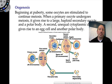This other remaining cell, it's also haploid. It's called a polar body. It eventually dies and disintegrates. It doesn't have a lot of cytoplasm. So you're sort of putting all your efforts into one cell, even though there's two that are produced right there. And then a little detail, but meiosis 2, in other words, going from chromosomes to chromatids, occurs after fertilization.